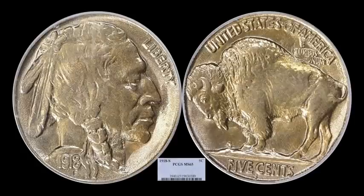They do exist. You just need to have those pair of eyes on the top of your head that are sharp enough to recognize something like this out there. This one is a PCGS Mint State 65, just a beautiful coin. And again, at this grade level, it's a very expensive example. This one sold for $8,943.75.